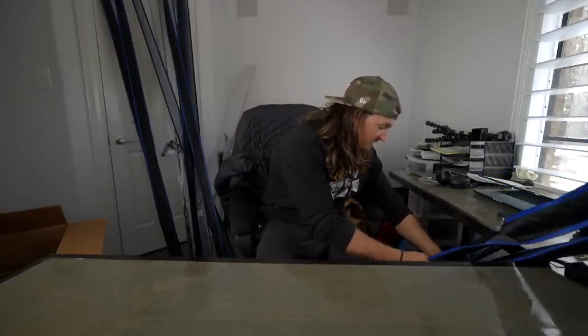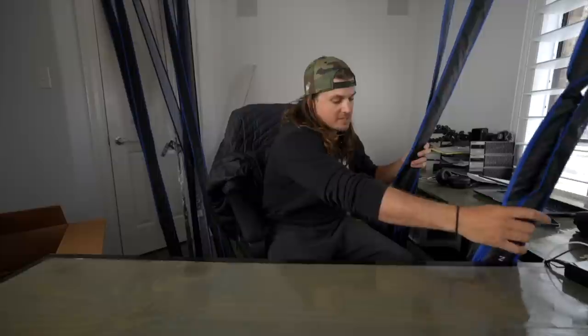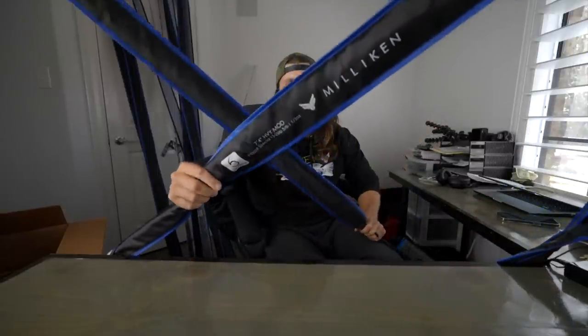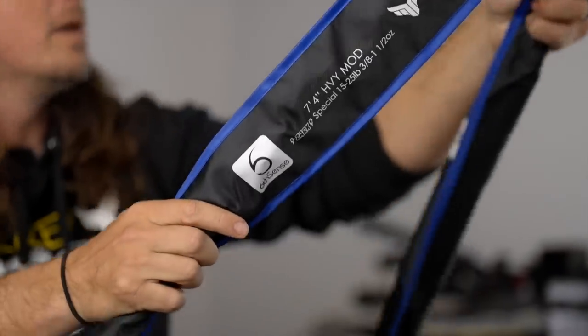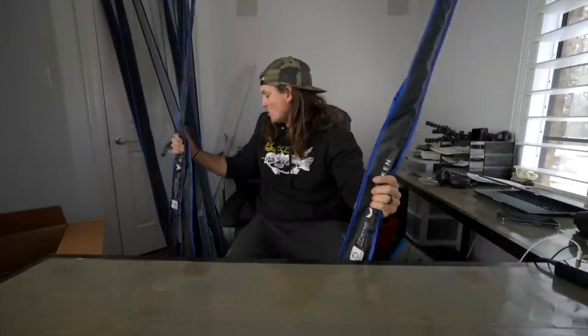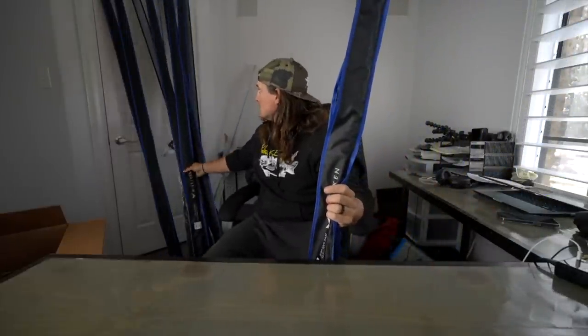Two of these guys, 7.4 Heavy Moderate of the Zark series rod. You get the Zark special of the Millikan series right here. Another great all-around rod, dragon rod, swim jig rod. That's why we called it the Zark rod, because his favorite techniques are swim jig and dragon, and it's perfect for those two. It even doubles as a topwater rod, a flashy swimmer rod. You can do so much flipping, pitching, skipping. It's great for every one of those techniques.